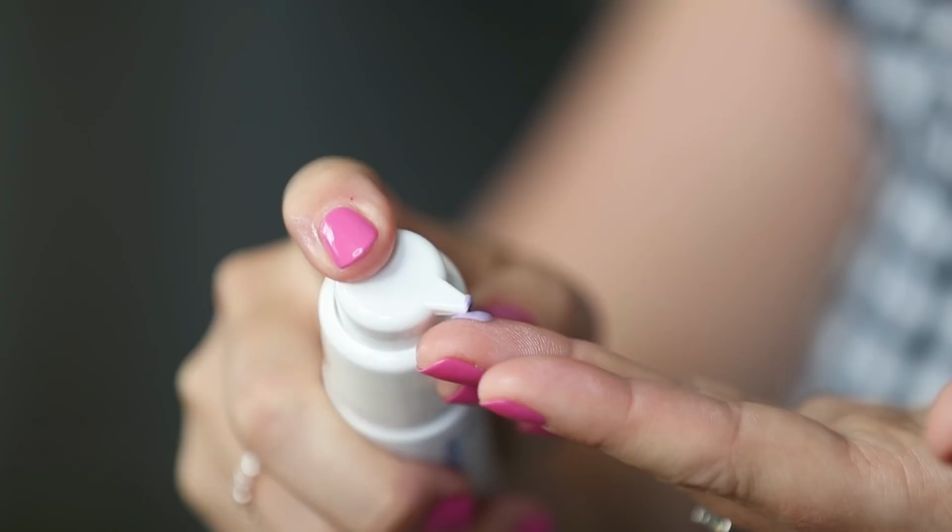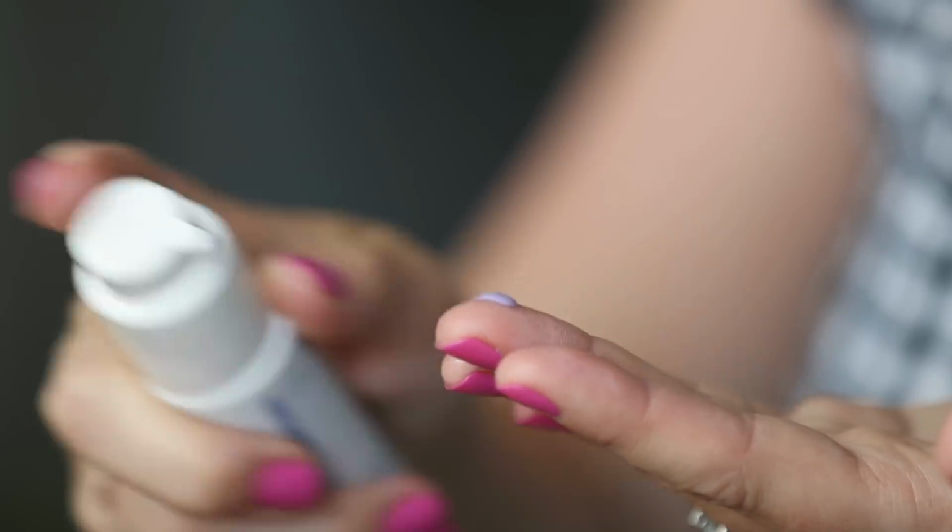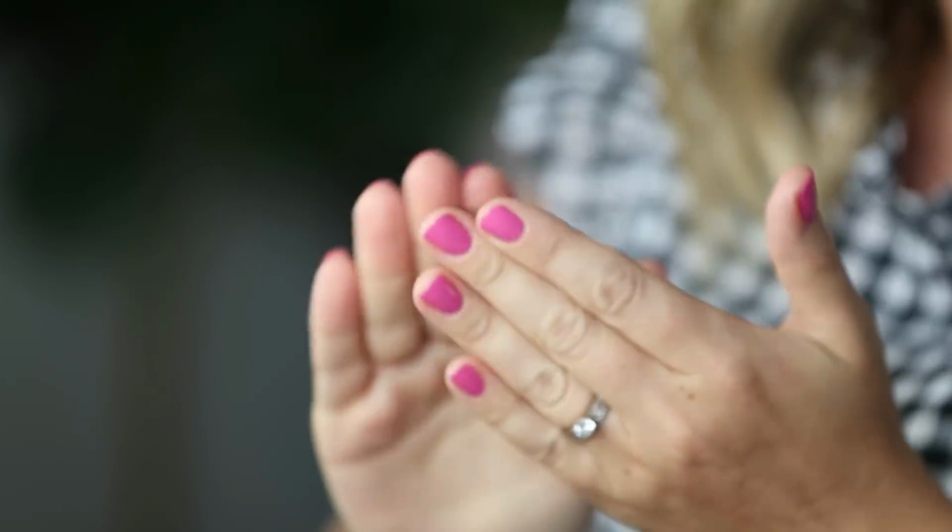I'm using Ulla Henriksen's new Glow Cycle Retinol Power Serum. This is a really pretty lavender color, so it instantly brightens your skin. The other ingredients in it target fine lines and wrinkles. It helps your pores look a little bit smaller. This sinks into the skin really nice and provides all day moisture as well. So I like to apply the serum first, let that sink in for a minute, and then go ahead with the makeup primer.